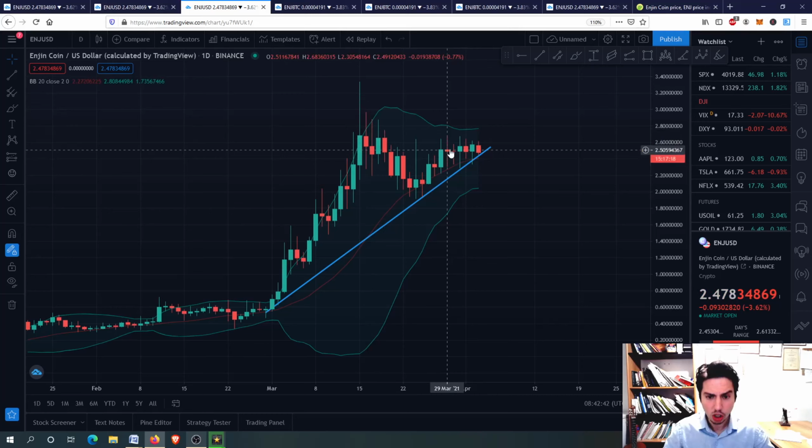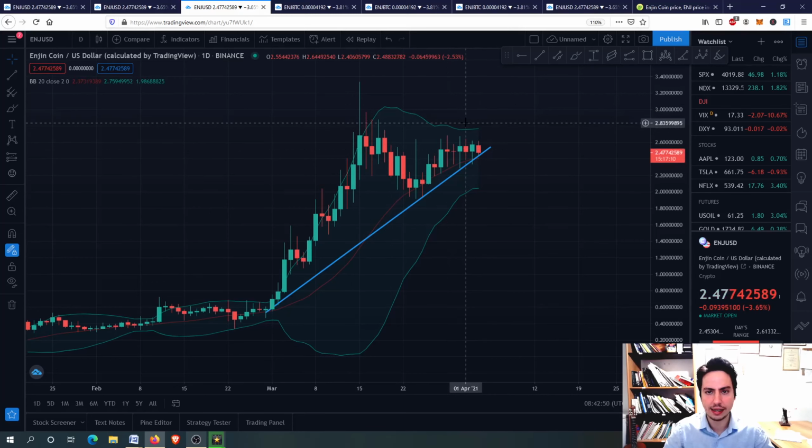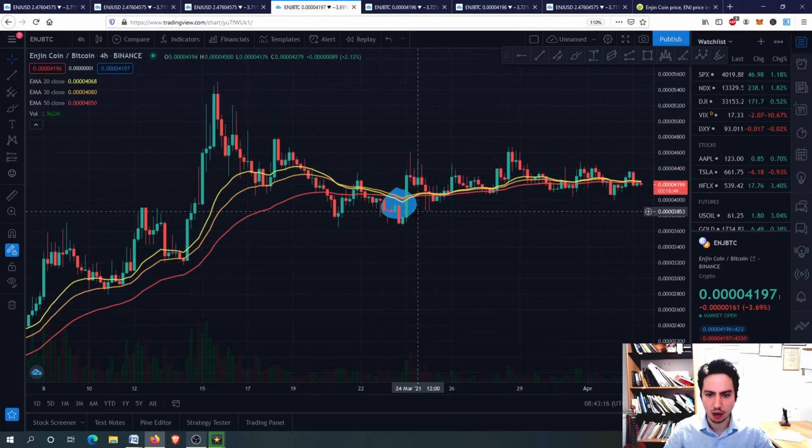So right now the bottom line band and the top line band, we had this huge gap here, and right now they tend to go near each other. That's why we want to see it going a bit sideways, but of course it is very healthy for a coin after this huge pump up to have this little correction. And of course Enjin Coin is moving upwards again. It's incredible, right?